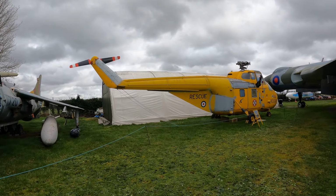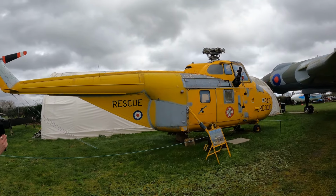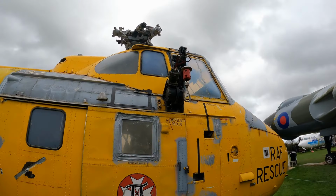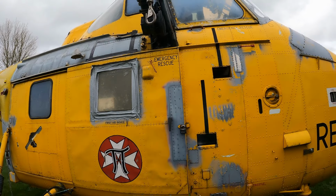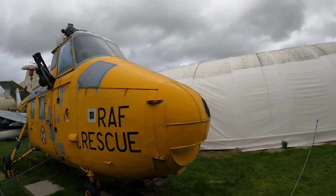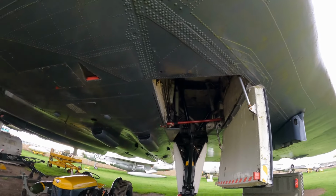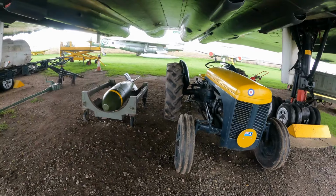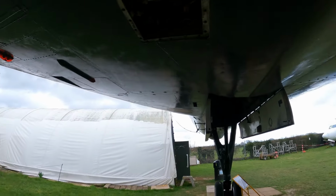Oh, it's a rusty chopper, isn't it? That's pretty much what we just saw over there flying. Yeah, RAF Rescue. Look at that. Oh yeah, they've got the thing on it. Grapple. Go over the sea. That's cool, isn't it? Welding, babe. There's a whole tractor under here. And a bomb. He's huge.